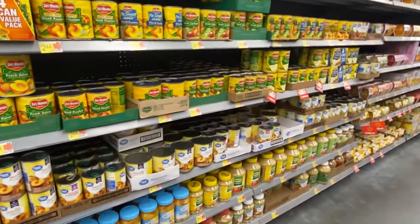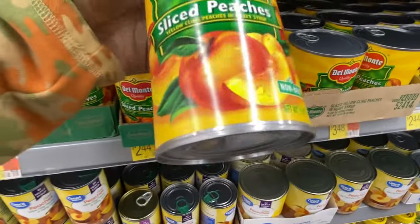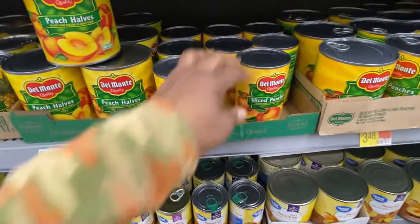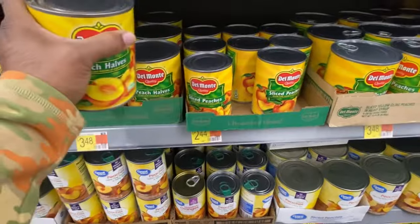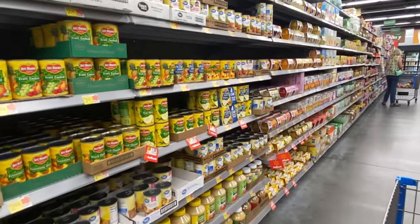Peaches are $2.44 for this size right here, and then $3.48 for this size. But very well stocked up.